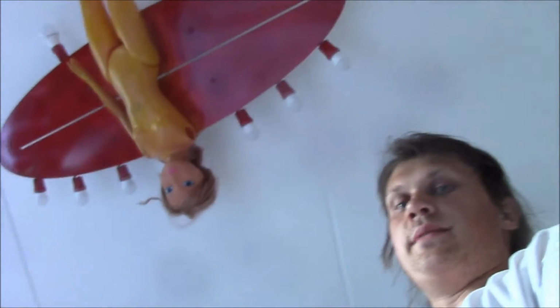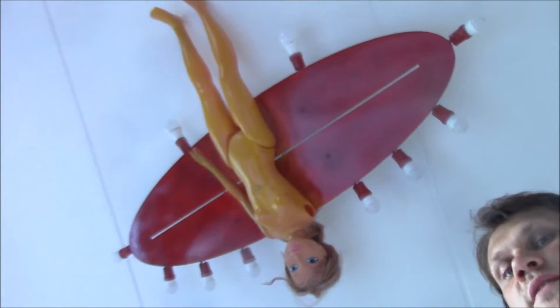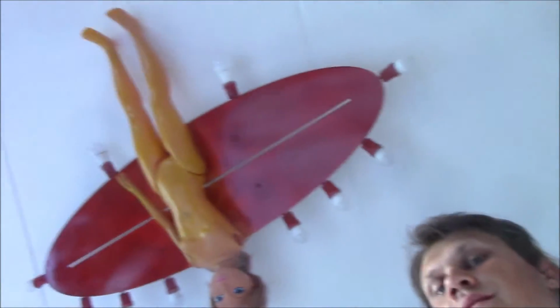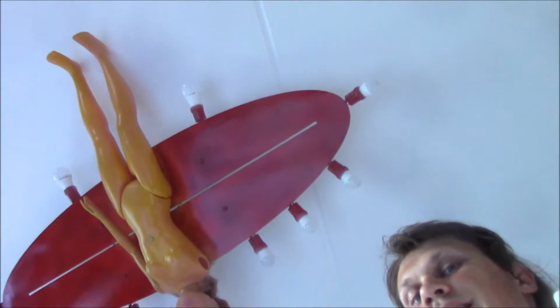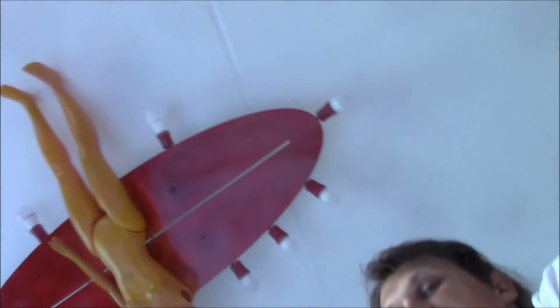On the fairy subject that I like to work with, I made one of the fairies out of a doll that I had lying around, which I found with some old stuff, but I decided to make a lamp out of it into my ceiling.